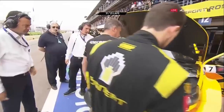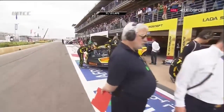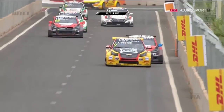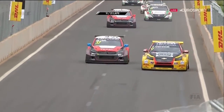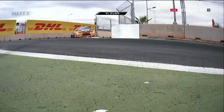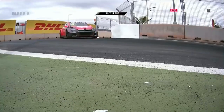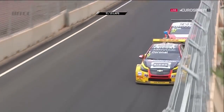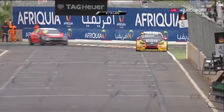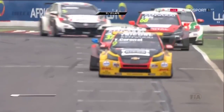Tom Coronel locks up in the lead of the race. Nicky Katzberg's car is in the pits. So too, again, is Hugo Valente. Coronel, big lock-up as he came into corner 10 on the short back straight up to 11 and 12. Lopez, for the first time, almost had an overlap for the leader, but couldn't find anywhere to go around there. That's such a short straight, and this one is equally short.